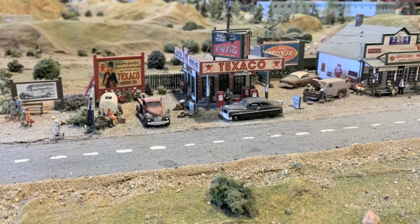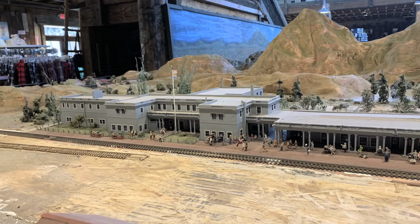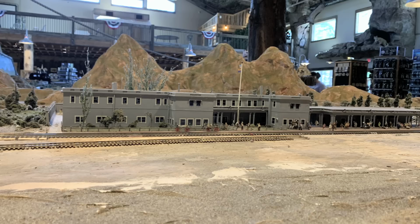But what the railroad is best known for are these amazing structures. They are so cool. And most of them, not all, but most of them are scratch built. Oh my goodness. Well, I can believe it because they're so detailed. And if you can get your nose right down in here, full interiors. Oh boy. Yeah, so that's a lot more work.